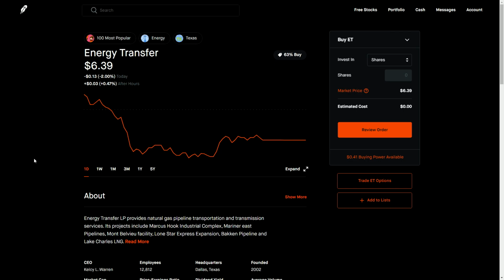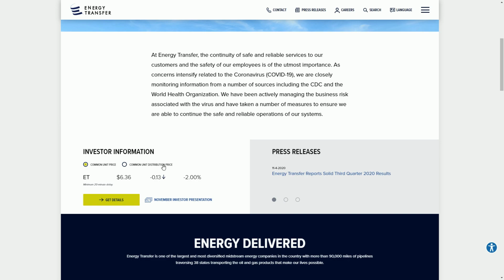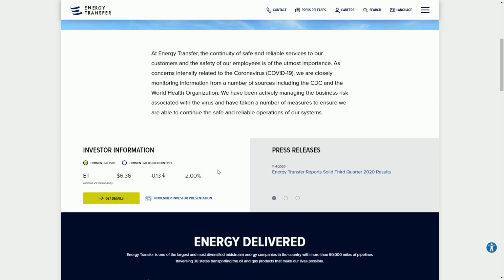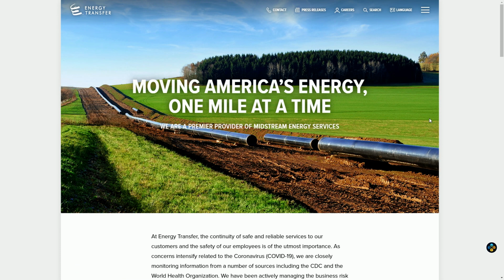But again, if we're talking about Energy Transfer, this is a company that provides a lot of natural gas transportation services. And just to showcase what their website looks like, I have taken you here. As you can see, they build pipelines across the United States in particular. They are a smaller company, and you can see that they're pretty big on just focusing on the stock price. But this is a company that, depending on the current administration and policy, could do really well, especially because natural gas is viewed as a safer, better environmental impact type of company than a normal oil-based company.